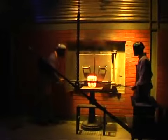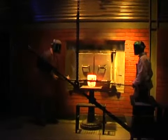Right. Containing a weak solution of cyanide. The cyanide solution is chemically dissolving the exposed gold particles. Next, you see them add zinc to the tank, causing another chemical reaction. The zinc is taking the gold's place in the cyanide solution. It's setting the gold free.